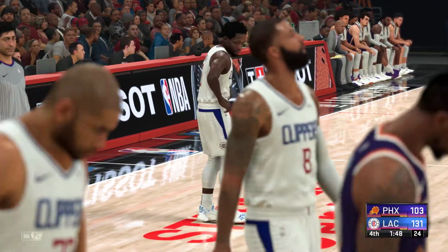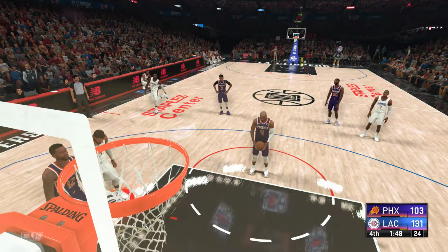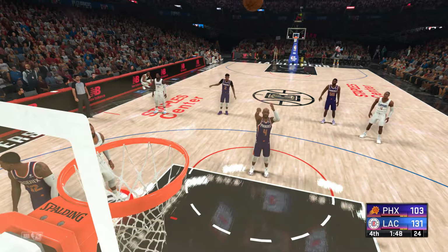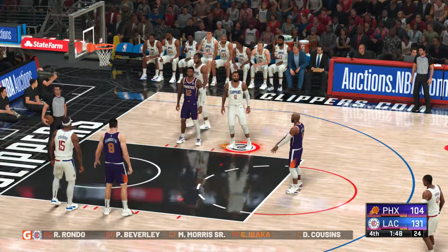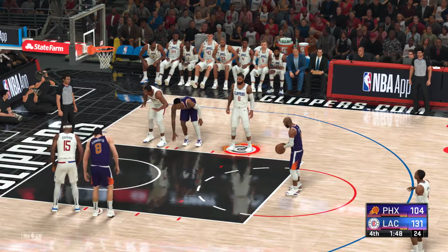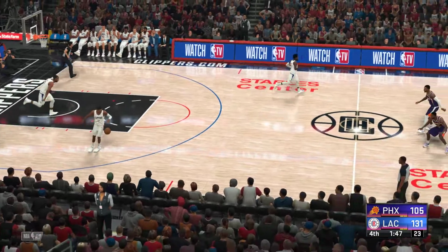At the line for the Suns, Jabbar. At the line for 2 shots. And he makes the first. Serge Ibaka has checked in for Nicholas Batum. Carter hits them both. There's 1:47 left in the 4th quarter.